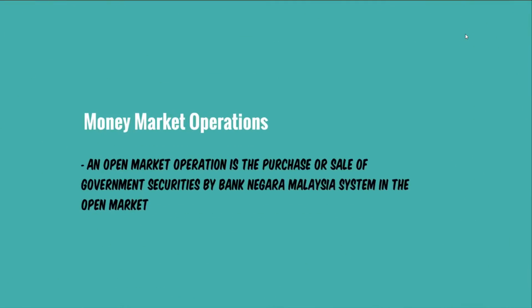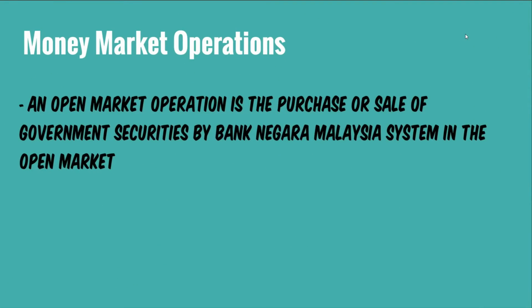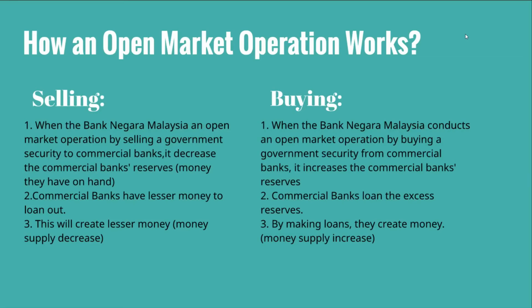The third one is open market operations, the purchase and sale of government securities in the financial market. So, as to influence the size of bank deposits, the government has to authorize the BNM to buy and sell government securities. How does an open market operation work?